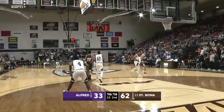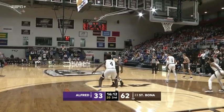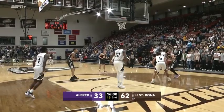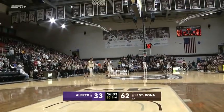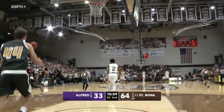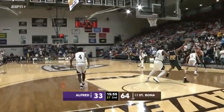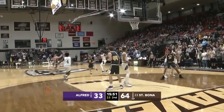62-33, Bonnies. Schmidt, what a great ball handler against a tough defensive team, I might add. Els thought about the long two. There's a steal out front, and Welch is going to hammer the ball home. He looked over at the bench to make sure nobody was behind him before he spun around. Just like that, Dom Welch has 10.